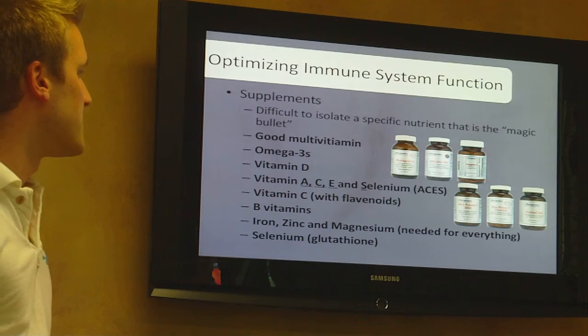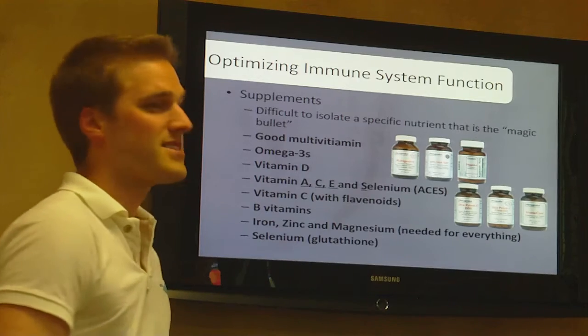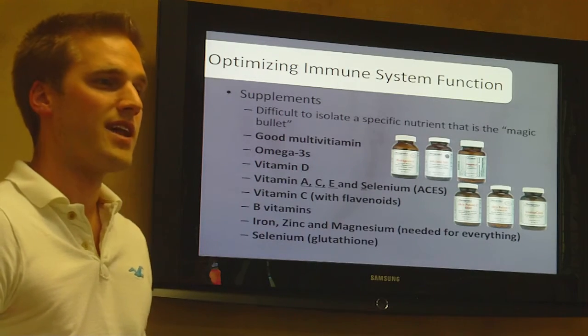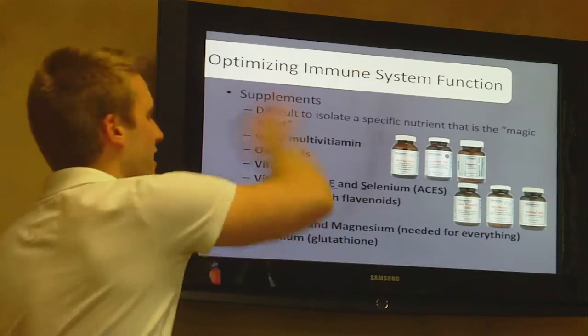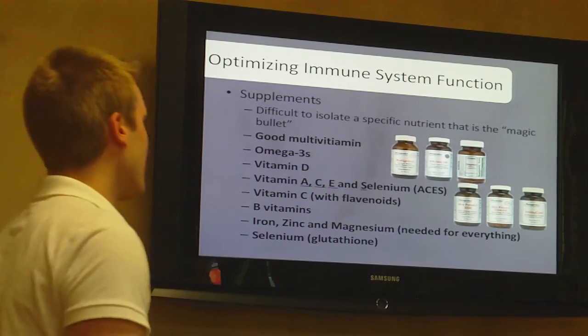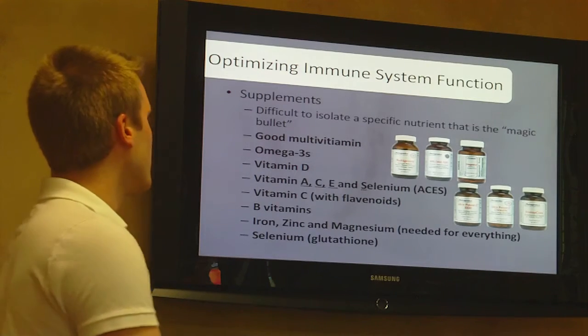Some specific supplements here. We're getting close to the end. We're getting to the supplement part. So again, it's difficult to isolate a specific nutrient that is the magic bullet to healing the immune system, because it requires all of this. A good multivitamin, omega-3 fatty acids, very important.